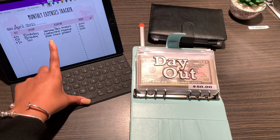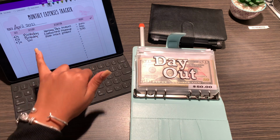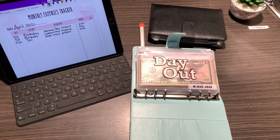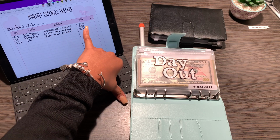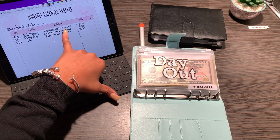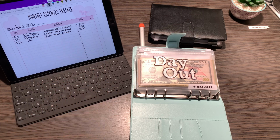So as you guys can see, in birthday got 2 different purchases, and then DW, which is my boyfriend's sinking fund envelope. So in birthday, $200 got spent on Hershey Park tickets. $200 got spent on clothes and makeup for my birthday.